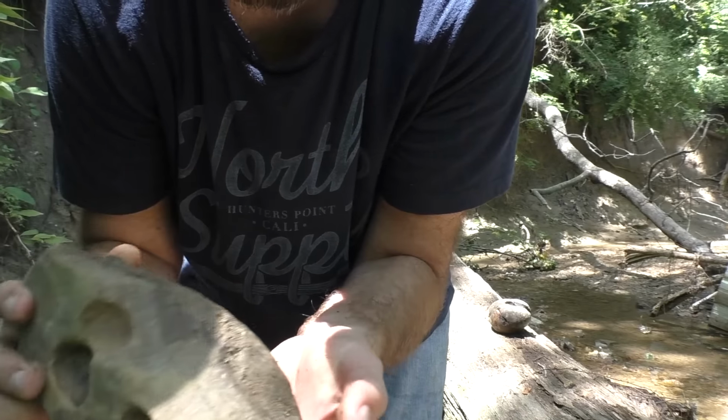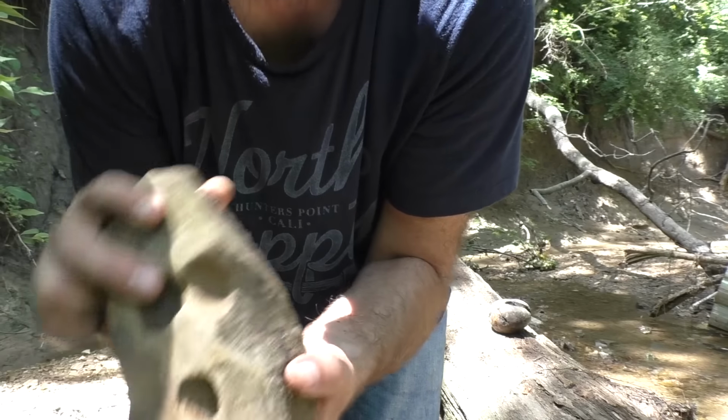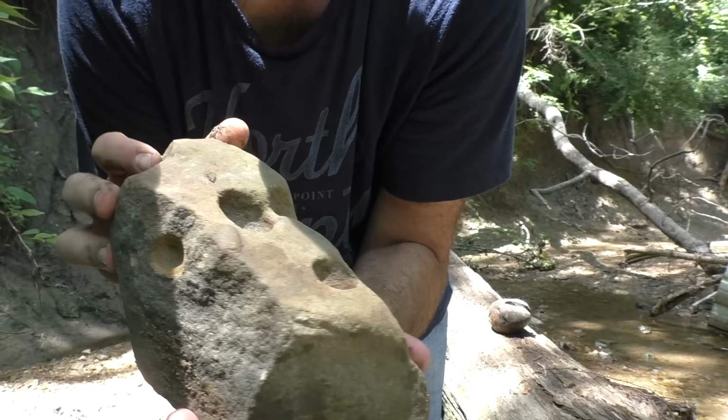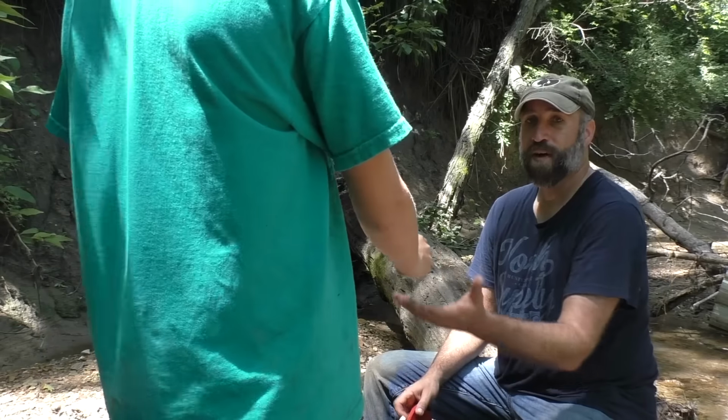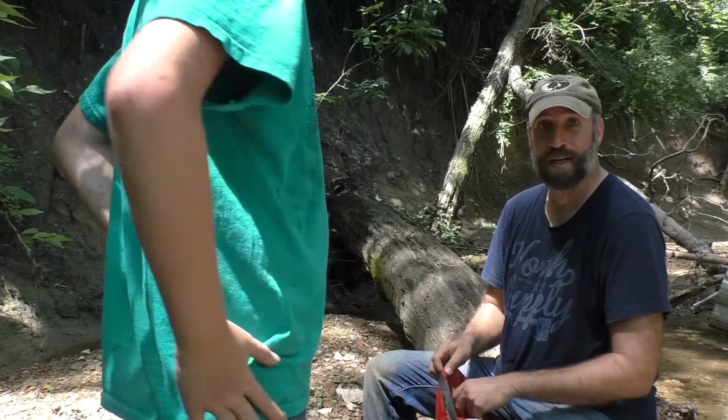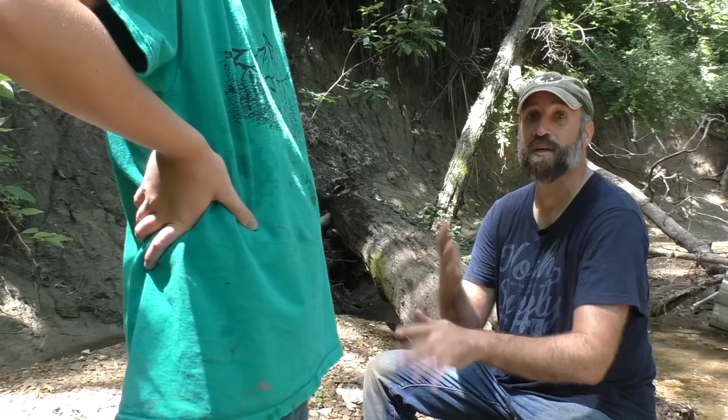It's almost like an ear hole. I mean, it's weird. The whole thing's weird. So anyway, we're going to hang on to this and see. When we find something that we think looks interesting, we keep it and then we'll research it later. But no arrowheads and no holes to fish.